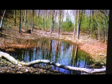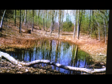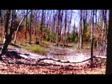A vernal pool is a term for a wetland. Vernal refers to spring, because it generally fills with water in the spring due to snowmelt and heavy rains. They tend to be fairly small in size, very shallow, and they do something that most wetlands don't do. That's the same site.